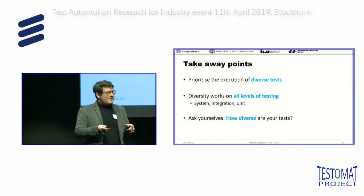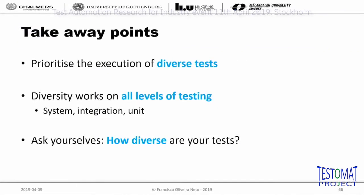And if I did a good job and could motivate you to question how diverse your test suite is, then contact us. Just drop by our poster, try to grab us in the hall here, and we can show you how. We'll be glad to help you answer these questions.